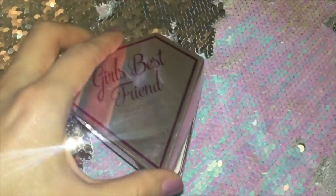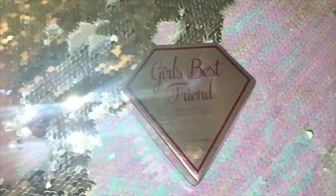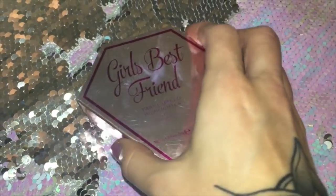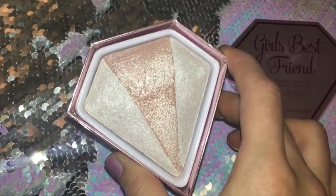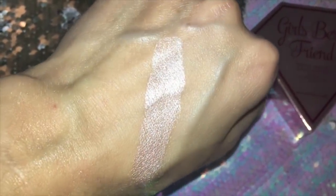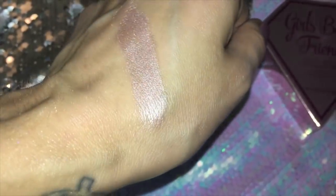Okay, so next we have a couple of the newer kind of boxed highlighters by Makeup Revolution. We have Girl's Best Friend. This one, they say is a trio of highlighters, but it's not, because the two outer shades are actually the same colour. You've just got a different shade in the middle. The two outer shades are a pearly, almost champagne kind of shade, and the middle one is a peach. This one is definitely my favourite out of the two.